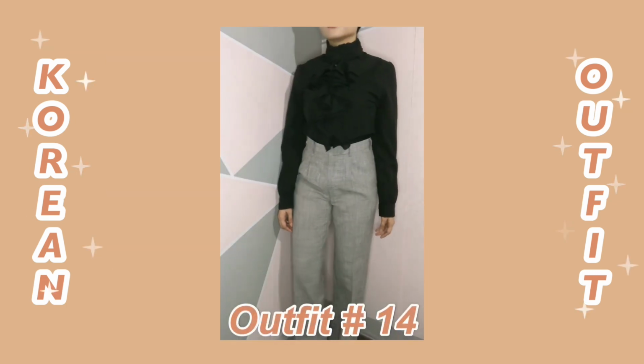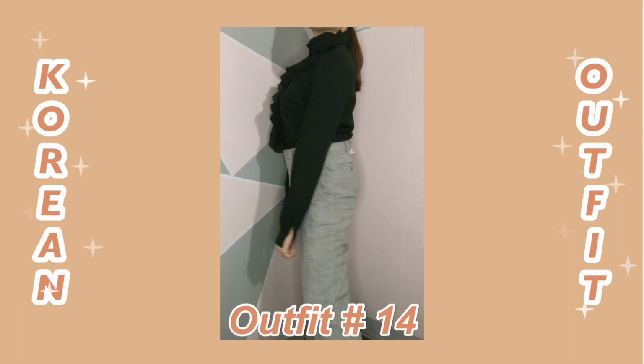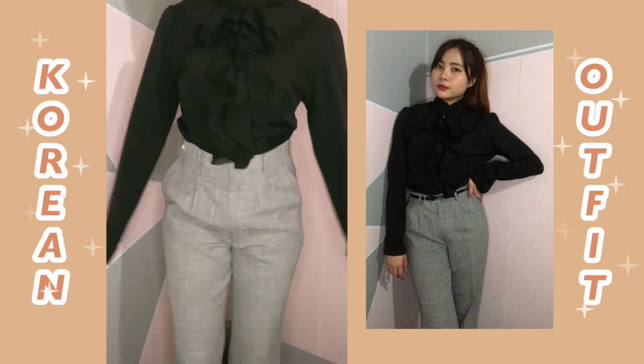Next is for our madam outfit. This one is pang office attire na bongga. And this one has pa-ruffle sa harap.